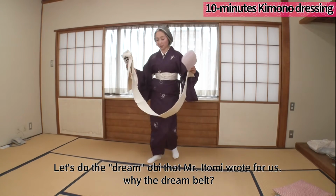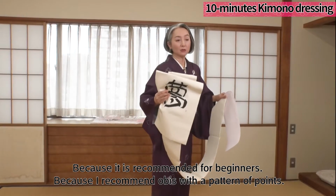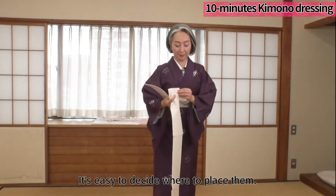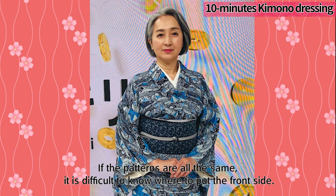Let's do the dream obi that Mr. Itomi wrote for us. Why the dream belt? Because it is recommended for beginners. Because I recommend obis with a pattern of points. It's easy to decide where to place them. If the patterns are all the same, it is difficult to know where to put the front side.